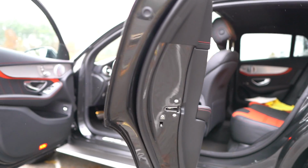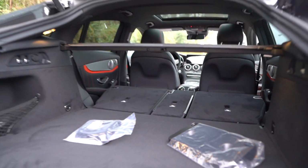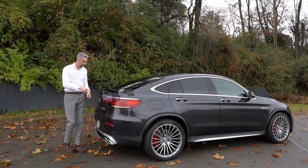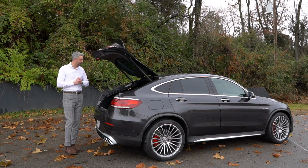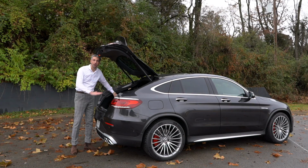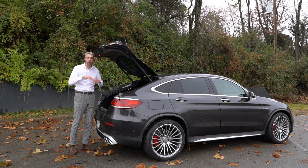As far as trunk space goes, you do lose a little bit of trunk space over the SUV. You lose 7.1 cubic feet, bringing you down to 49.4 cubic feet of trunk space. To open up the rear hatch, you're going to press up on this Mercedes-Benz star logo. The rear hatch will automatically open. Here on the left side, you've got a button that will allow you to raise or lower the vehicle. It gives you easy access if you're loading heavy objects or moving things around in the vehicle. Very convenient feature for those on the go.